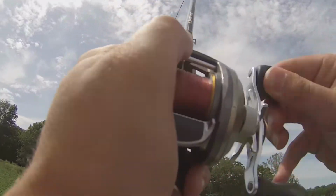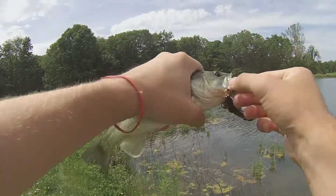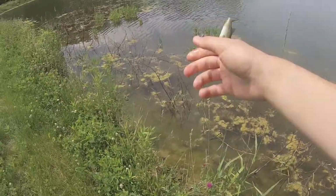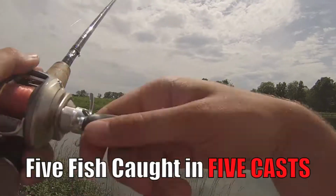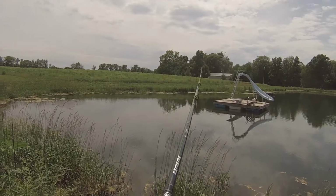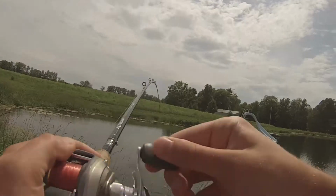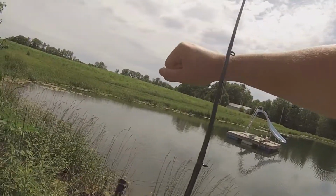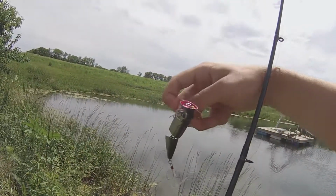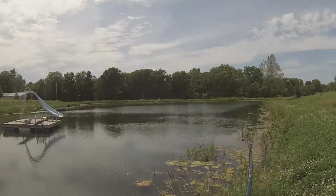There we go, guys. Another fish. He's hooked in there pretty good. There we go. There we go. There we go, guys. Got that one. Oh, feisty little guy. He's hooked pretty good. There we go. There's another one.